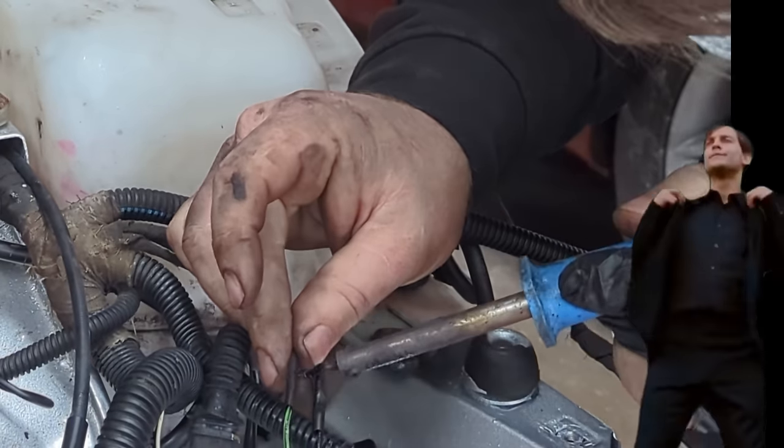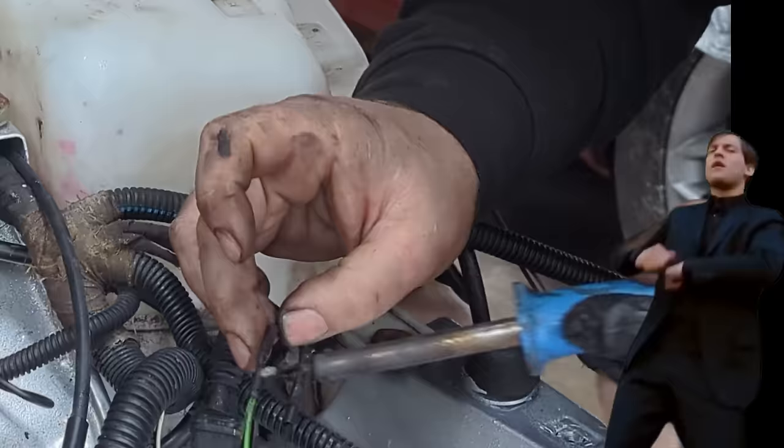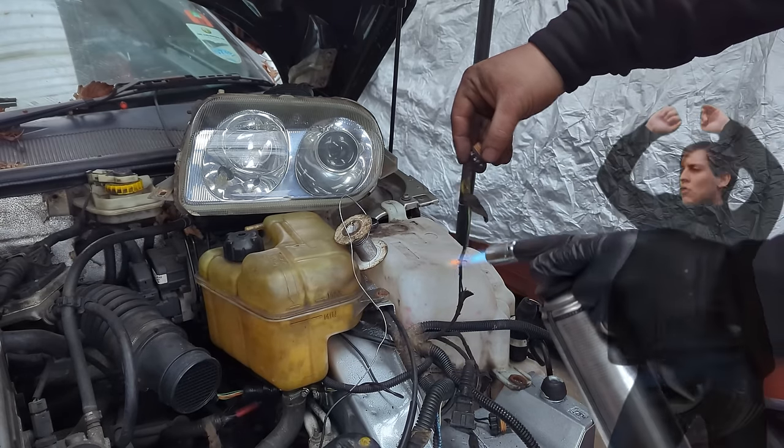Normal method is just to shrink it together with a soldering iron. Bigger heat onto it and it'll soon shrink. There we go, all done.